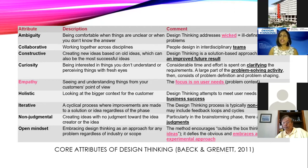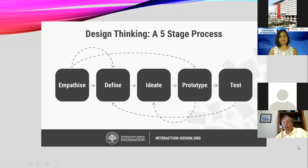Empathy focuses on what exactly the user wants. It's not what you want as a person selling your product or a person making the decision, but what exactly does your end user want? And the third one that I would like to explain is that design thinking is a method that actually encourages wild ideas. We will come to wild ideas in a while.